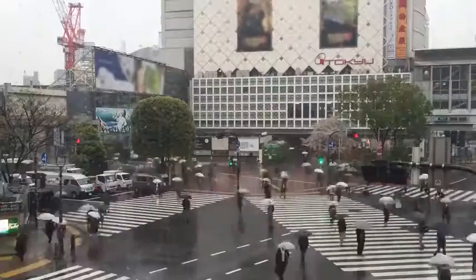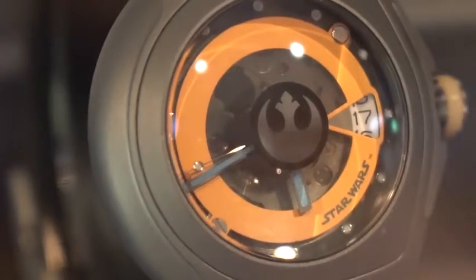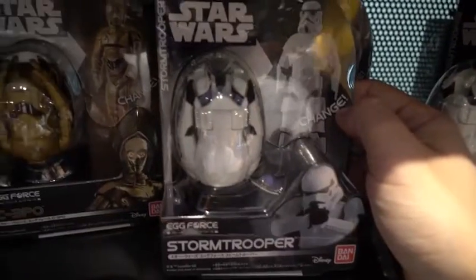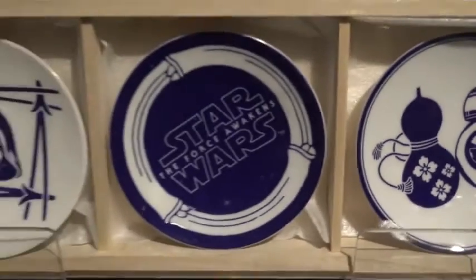Spoilers. Hey guys, Anthony Carboni here in Tokyo, Japan, in a store called Starcase, which is completely devoted to Star Wars collectibles and memorabilia. I have found some of the craziest Star Wars stuff I have ever seen in my life. These are Egg Force figures. They transform into eggs. Because Star Wars. Throwing out everything in my kitchen. I have new things now.